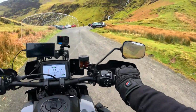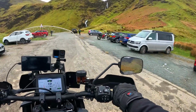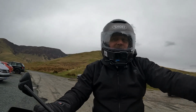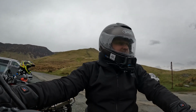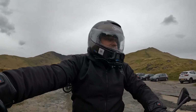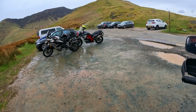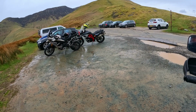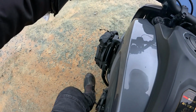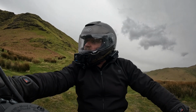Okay, so this is always a decent place to stop and take it in. Ah, it just reminds me of my old Tiger. Although I love that Champagne 900, I really do. And funny enough, looking at it now, it looks so small in comparison to the Pan, but they're a brilliant bike.